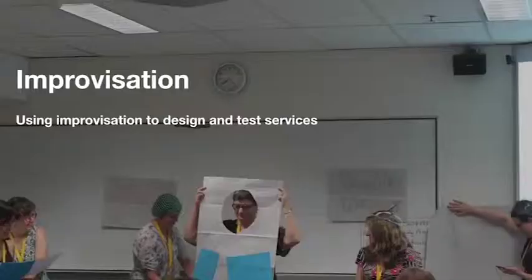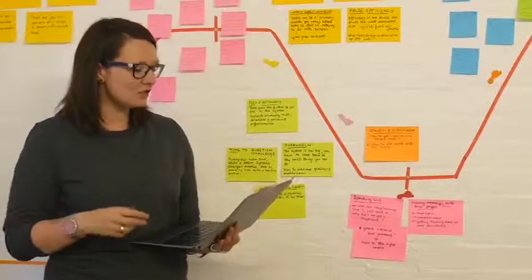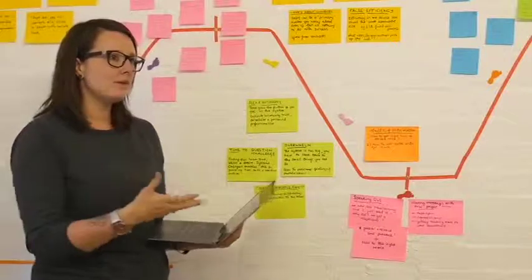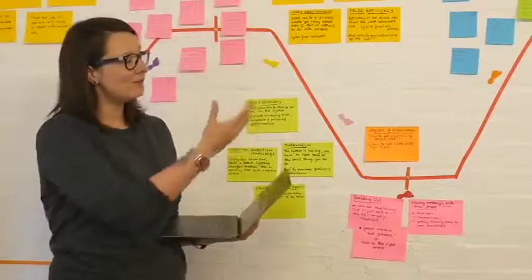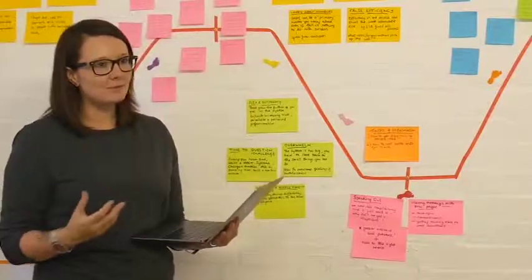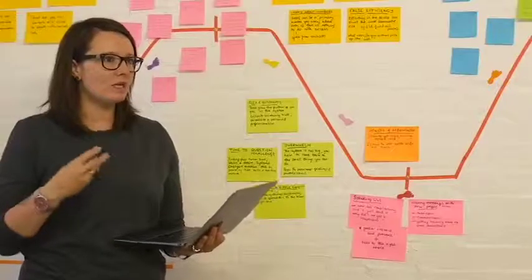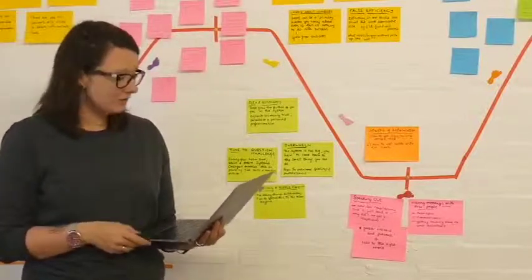The next one that you see is a form of improvisation, and this comes from two dear friends of mine who are designers but also actors, and they use improvisation to design and test services. That's a way of giving people a scenario or a scene to act out, with some really quick props. And as you can see on the screen, librarians pretending to be an interactive avatar with a piece of paper and their head put through it. It might seem really silly, but it gets people thinking about what people would actually need in that service scenario. And it's also really fun too.